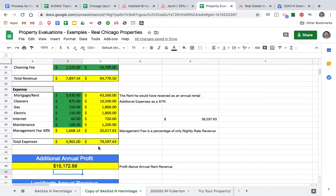So the best part about this is you're going to get a $30,000 contract. However, you're going to get the landlord to pay for the furniture. So this is going to cost you $0 because the landlord is going to make so much more money. And guess who takes all the risk? The landlord.